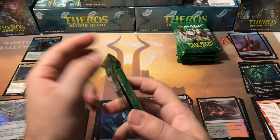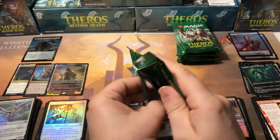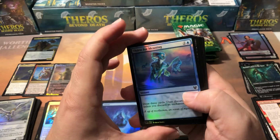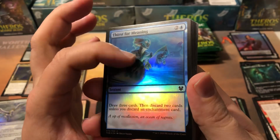What was I talking about? I completely forgot what I was talking about. Oh, the Throne of Eldraine collector's booster box, the one that I bought, which I paid a lot for, because I bought it when they were really up in price. Gee, this one's all scratched up across the front. I don't think you guys can tell, but there are scratches all up and down.